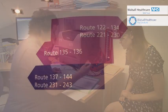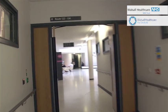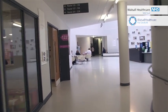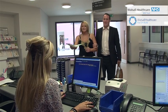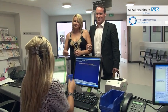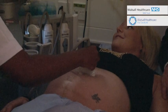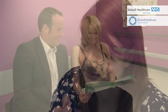Please follow the pink signs for Women's Services Outpatients to find our antenatal clinic where you are seen following your first assessment by your community midwife. You may attend the antenatal clinic for a scan, screening, or for any ongoing concerns or monitoring required relating to your health or your pregnancy.